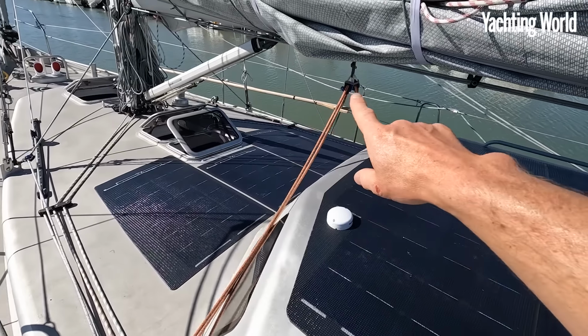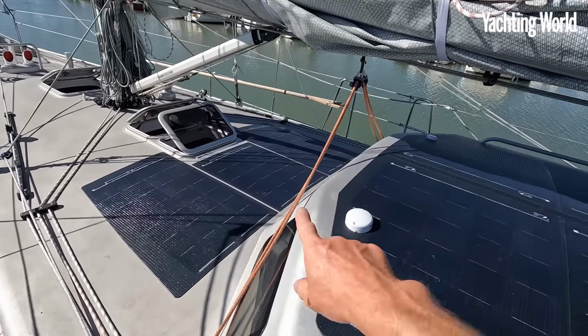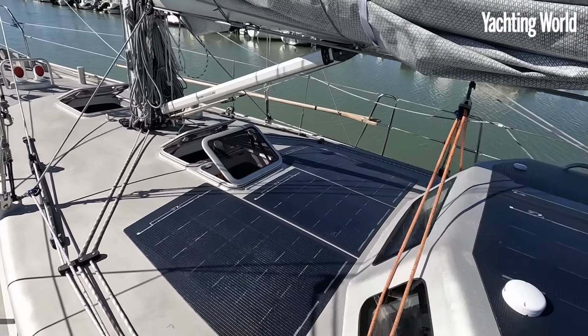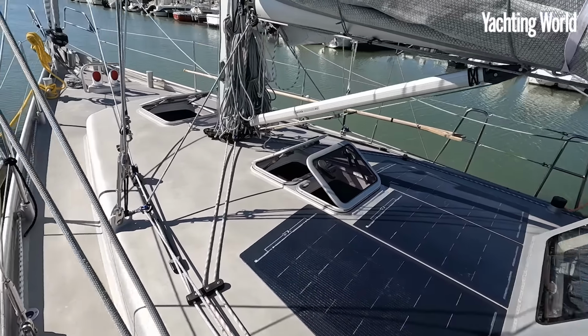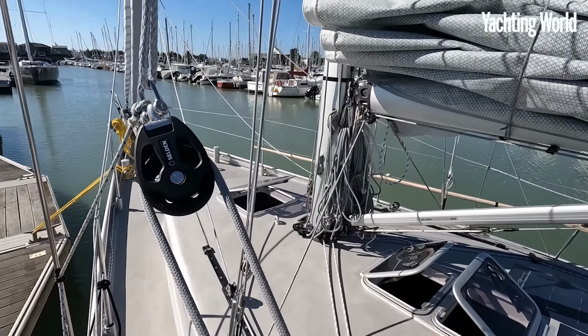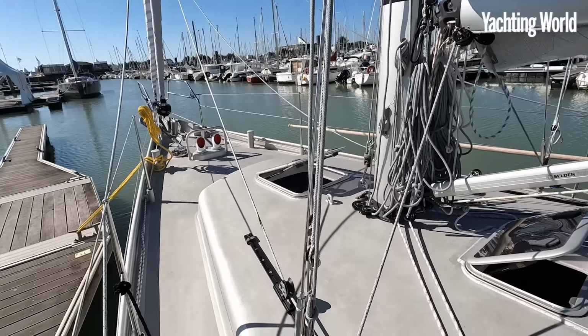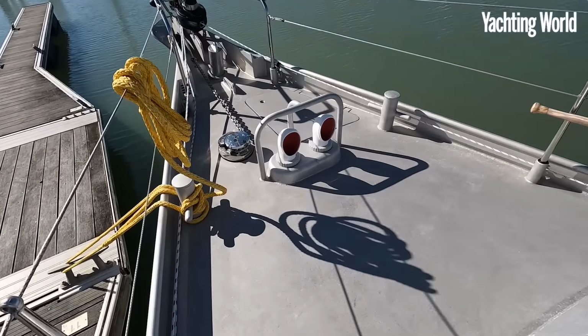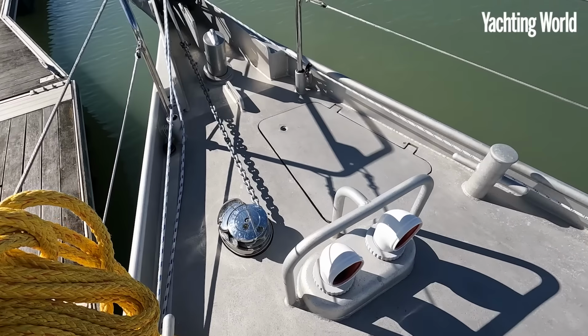A neat feature on deck is having these permanently rigged preventer lines here. It also means that, without a traveller, you can help bring that boom inboard as well. Running backstays for the square head, and belt and braces fixtures and fittings on deck. Look at these bollards, superb.